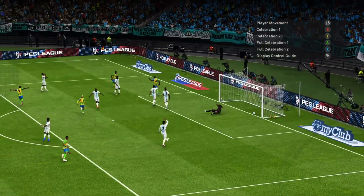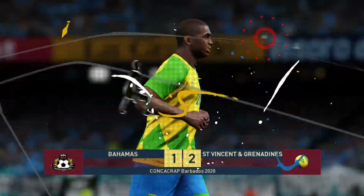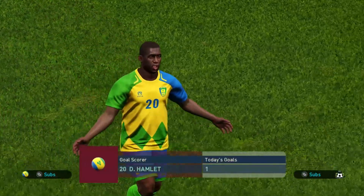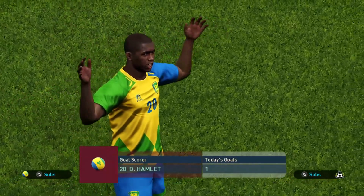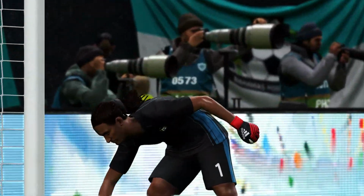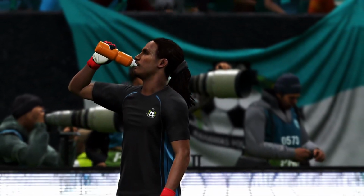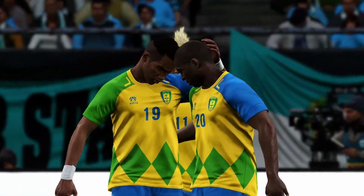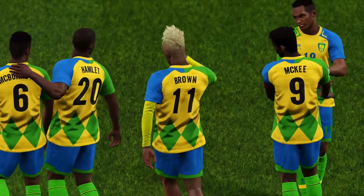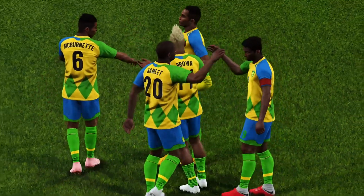It's a goal! Oh, it's there! Great glancing header from Hamlet. Wow, Hamlet. Doesn't look too enthused. Looks a bit like a formality for him. Doran Hamlet. System 3 in Vin. St Vincent. Yes.